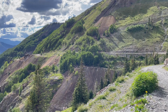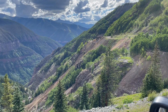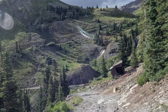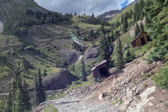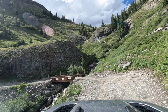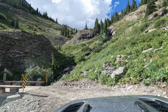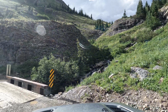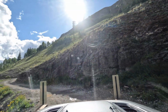Look at that line hanging on the side of the cliff. And everything down below, down in the very bottom of the canyon there. Waterfall there. Two of them, side by side. Wow. I'm seeing a whole lot more than I saw going up. I think you really do need to do this trip as a two-way.